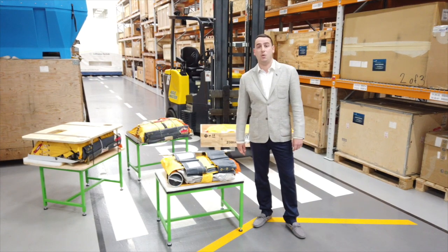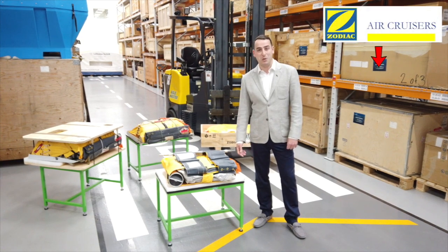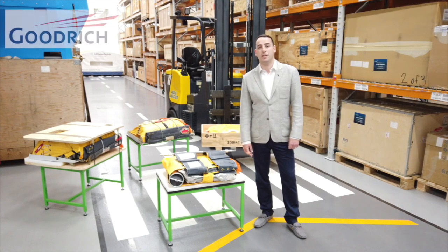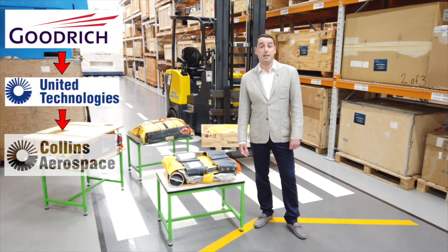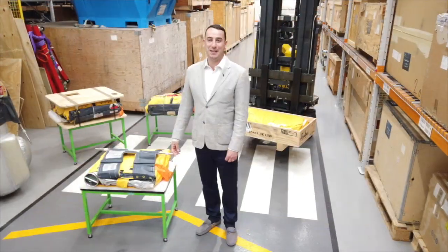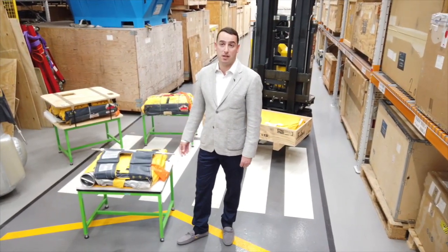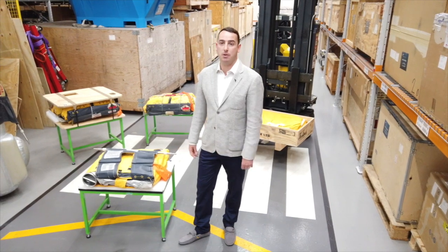Out of the East Coast, Belmar, New Jersey, is Air Cruisers, part of Zodiac Group, now part of Safran. And on the West Coast, you've got Goodrich, now part of UTC, based out of Phoenix, Arizona. So we're going to look today at a 737 Classic slide. It's one of the smallest slides on the market. For all intents and purposes, they all work very similar to each other.